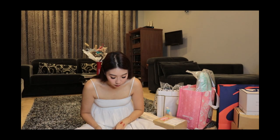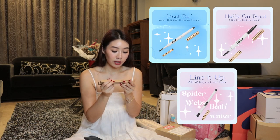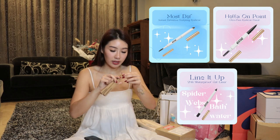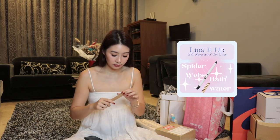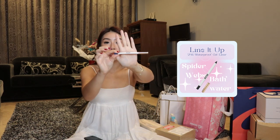Wow, where do I start? Whoa, there's one normal eyebrow pencil and one ultra fine eyebrow pencil, and we also have the Line It Up 24-hour gel pencil liner. It's in blue and black. Let me open up and see how it looks. I have been wanting... what the? Oh my gosh, guys!